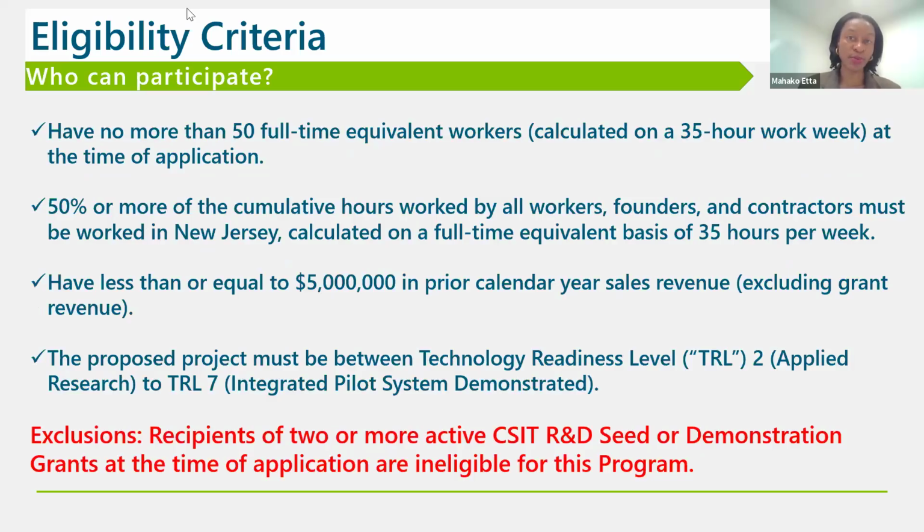This is extremely important. If you are working with several consultants on your team and they are outside of the state, and you have one full-time employee in the state of New Jersey, those consultants and contractors outside may outweigh your one full-time person. So please be mindful. This is cumulative hours. So just be mindful again of the structure of those within the company.